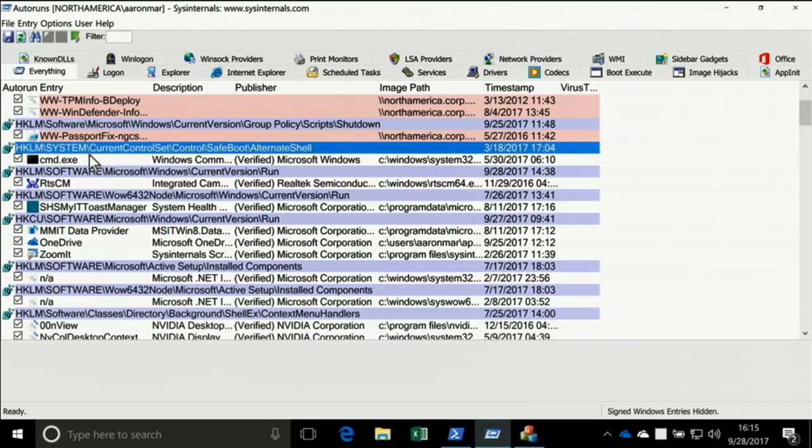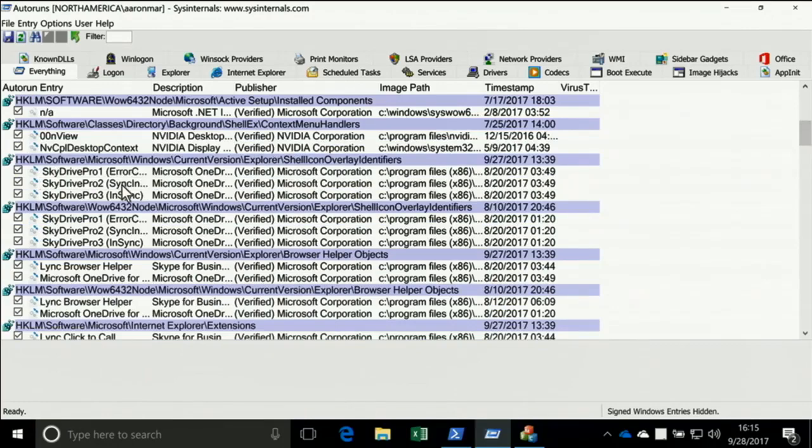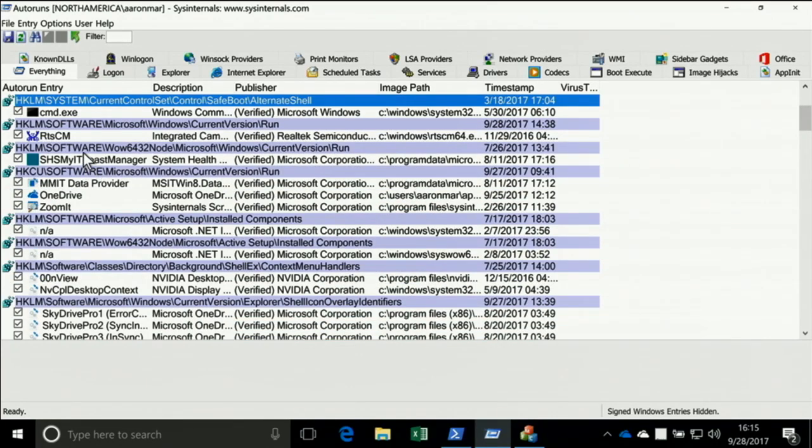So let's find a good example here. HKLM Software, WOW6432Node. This is the 32-bit part of the registry on the 64-bit system. Microsoft Windows CurrentVersion Run. So many of you, I assume, know about the Run key. It's been there since Windows 95, right? When you log on, Explorer will run things. It'll enumerate the contents of this registry key and run things from there.